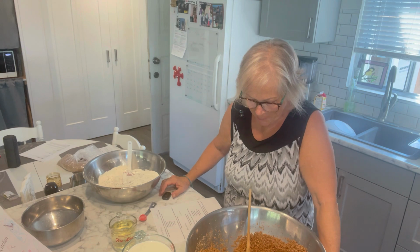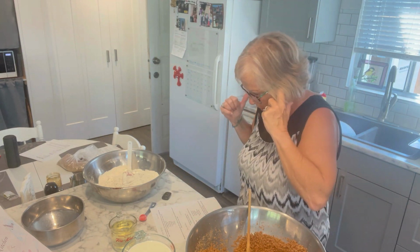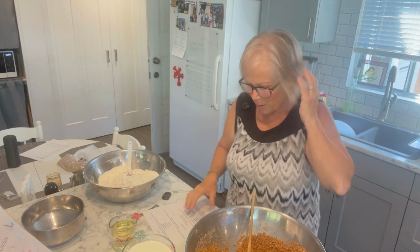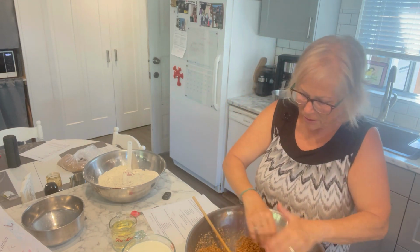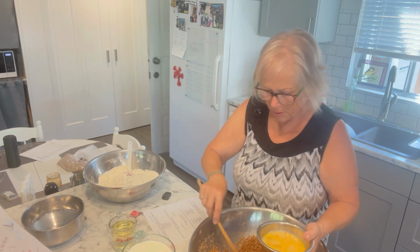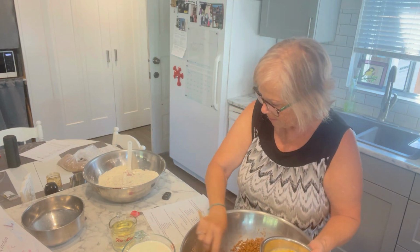Okay, so I just moved the camera because I think the light from behind me was affecting the vision. Anyways, okay, so I think this is cool enough. Yes, it's cool enough. I'm gonna add my eggs. So that was 2 eggs.